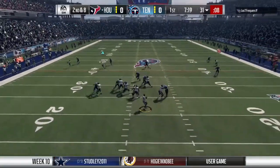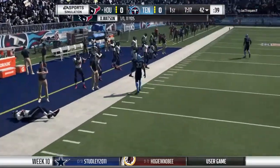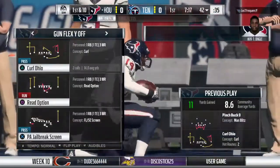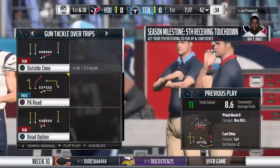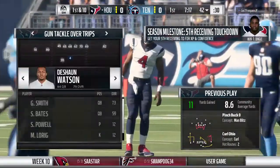The gun, Watson. And he goes out of bounds across the 40-yard line. A pickup of 11 and a Texans first down. Looked like man coverage, able to read it there on the outside for the completion. That'll be something to track as the game goes along here.